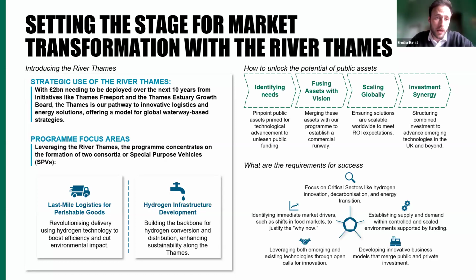To do this, the first thing that we start doing is identifying the needs around the assets and fusing these assets with a vision to make them grow and become a scalable example of what can be done with these assets. And then it's all about putting together a scaling strategy. And finally, once we have all of this in place, it's all about matching with the investment and understanding what the synergies are around funding and investment, to consolidate these assets and make them grow.